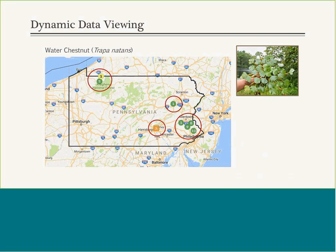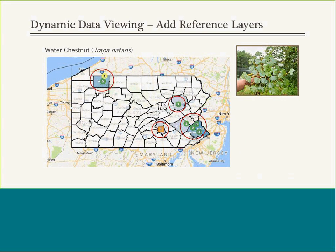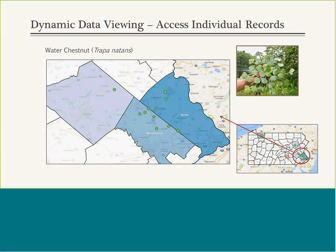And this map by itself, it's full, but it could be better. So to make it better, I'm going to add some reference layers. Here I've turned on my county distribution layer, so I can really pinpoint which counties are being impacted by this species.